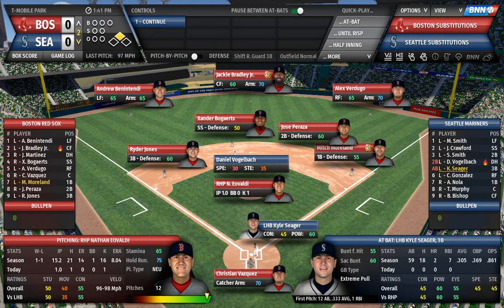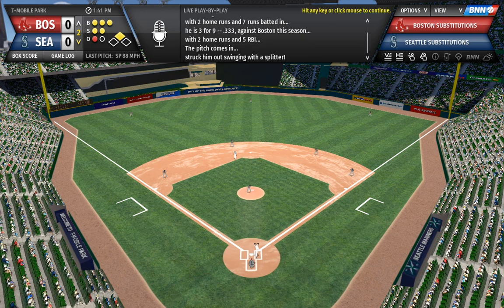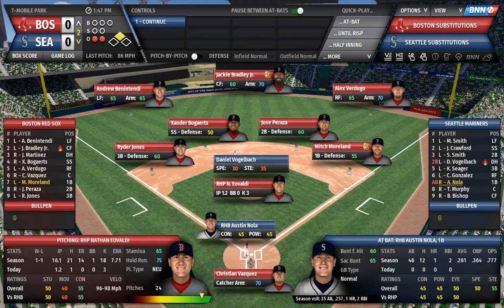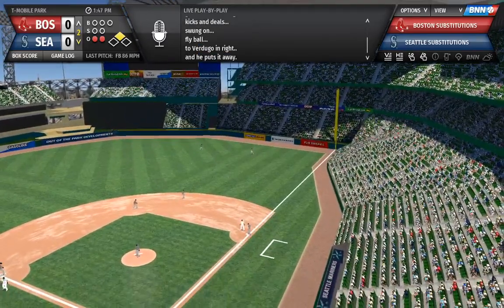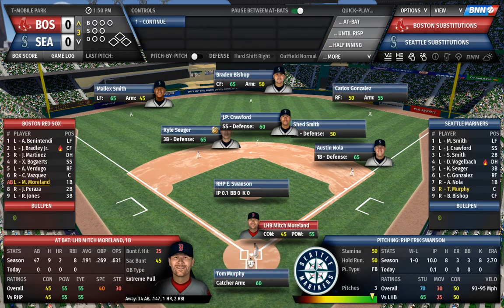Put a runner in scoring position for Kyle Seager. Full count coming in from Eovaldi. And that'll be strike 3. Big strikeout there. Eovaldi's second of the day. Bring Carlos Gonzalez to the plate. 2-2 pitch. Another strikeout. Third strikeout for Eovaldi. 1 out away from escaping this jam. He has to get Aaron Nola to get out of this one. First pitch to Nola is flown out towards right, but it shouldn't be trouble for Verdugo. Right at him in right field, and the Mariners waste a leadoff double. We're still scoreless heading into the third.